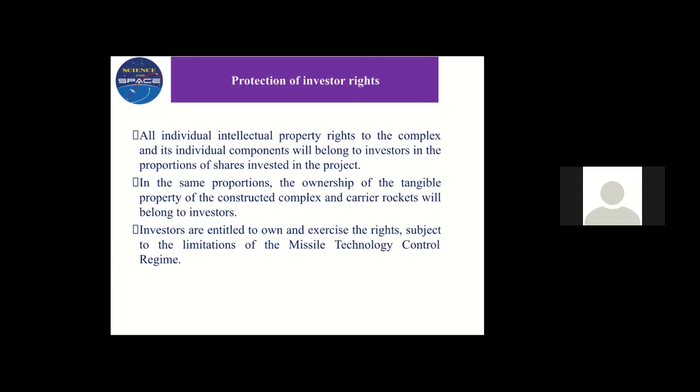Protection of investor rights. All individual intellectual property rights to the complex and its individual components will belong to investors in the proportions of shares invested in the project. Investors are entitled to only exercise the rights subject to the limitations of the missile technology control regime.